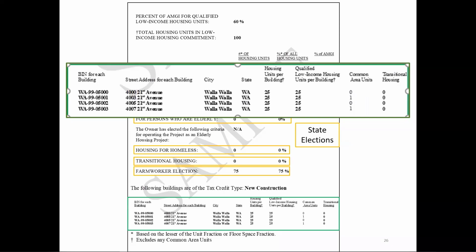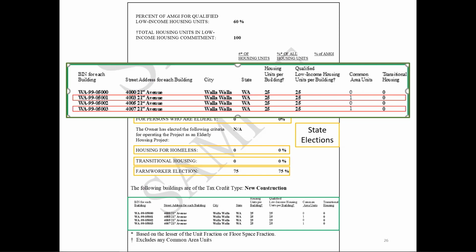But also, there's 2 buildings that each have a common area unit. Sometimes you need to do a little investigation, and in this situation, those 2 buildings that have common areas actually have a total of 26 units, but only 25 of them are low-income housing units. Now, one thing we did not mention is just because you have a common area unit, if you're not using that common area unit for site staff, those common area units must be rented to a low-income qualified household and cannot be rented out to a market unit. So sometimes a little bit of investigation needs to happen on the regulatory agreements to make sure you get the clear and precise information that you need. And here are 2 buildings that have the common area units.